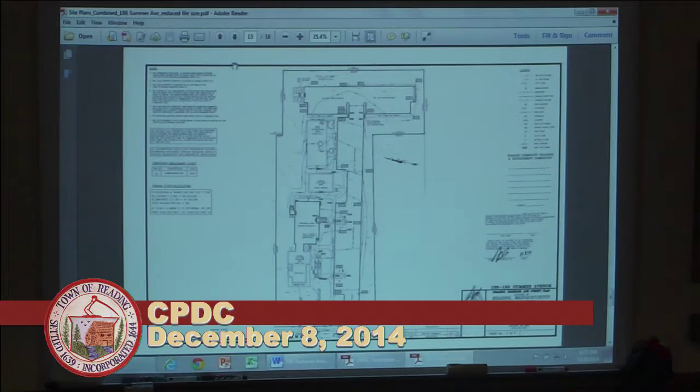This site will have fire protection. We're proposing a 4-inch water main be brought into the site. Off of that 4-inch main, there'll be a fire protection line, and there'll also be a domestic water line. A new 6-inch PVC sewer service will be extended from the sewer main in Summer Ave to the facility, and the site will also be serviced by gas.